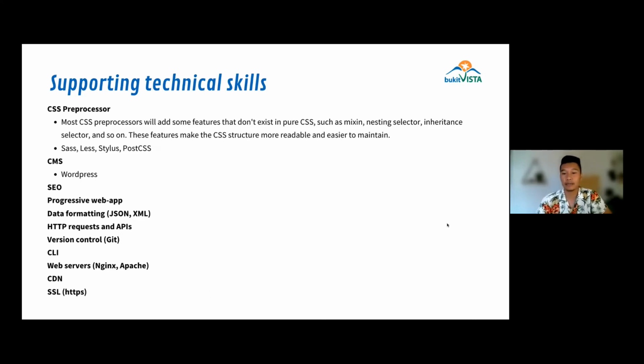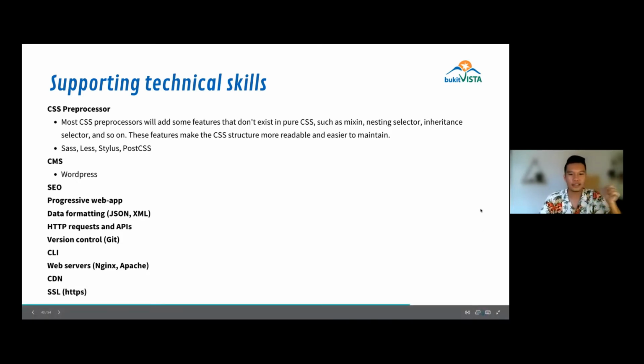This is supporting, but technical skills, right? You remember the T shape, right? So you can build your skill in one deep set of skill, and then there's broader skills that you don't really need to be expert on, but you definitely need to know. This is the list basically.